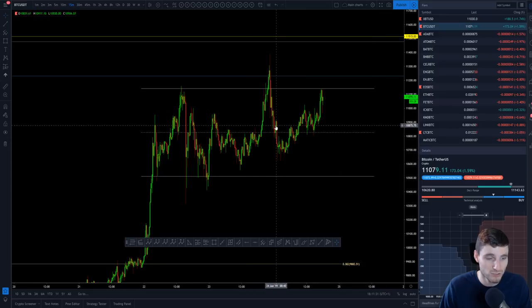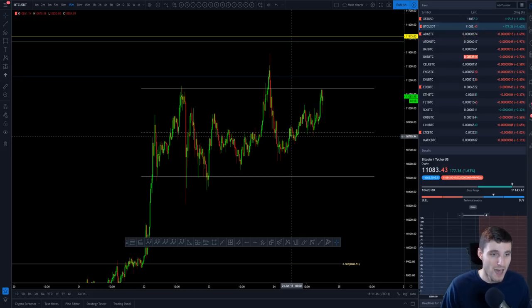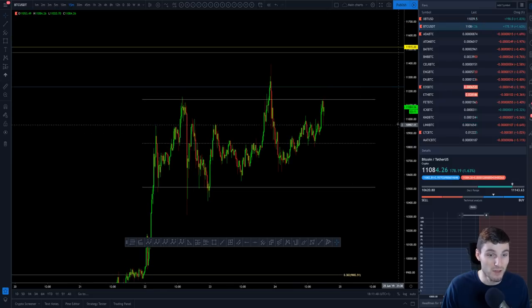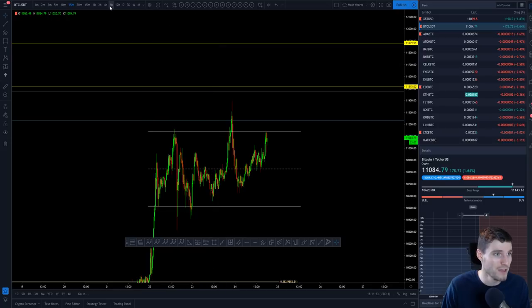To be honest, I would prefer it to go up, but that's my personal opinion. At the end of the day, being a trader, you can make money if this goes up or down from here, so it doesn't make too much difference to me. But it would be nice for it to go up. Let's see this 11.5K. Let's see how we go at the 0.5 Fib level. That would be very nice.